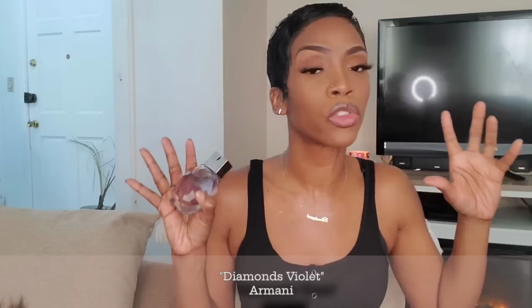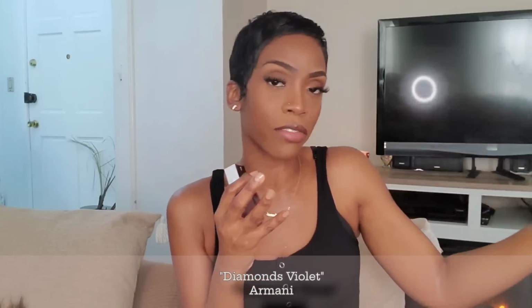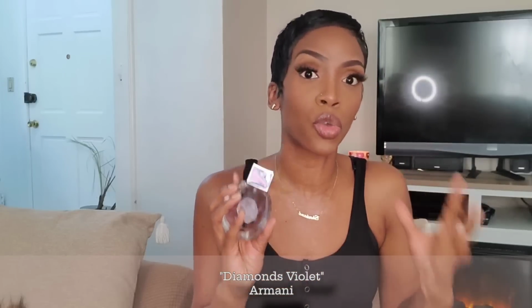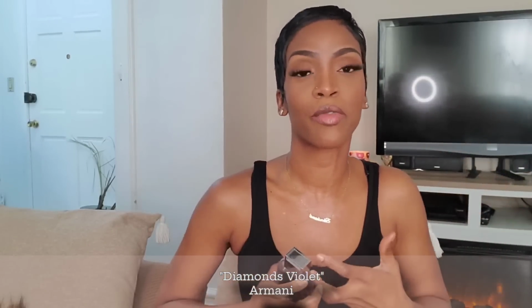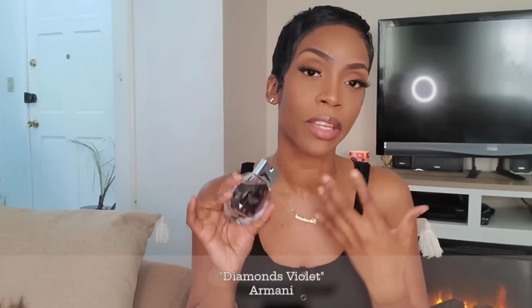Very unique. Like I said, it wasn't love at first sniff for me. As a matter of fact, I almost returned it. But once I got used to that scent, it was just love after that. I really adore this fragrance. And I think if you like fruity fragrances, but you're looking for something that steps out of the box a little bit, definitely look into this one. This is Armani's Diamond Violet.